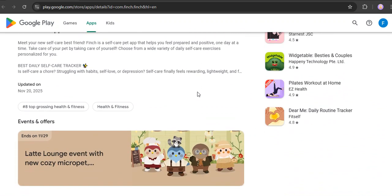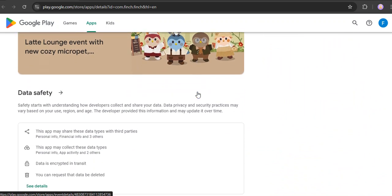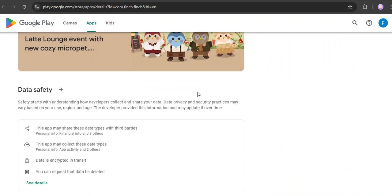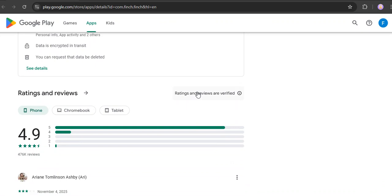Right. Let's get straight to the biggest issue here, the price. It's shocking. There's no other word for it. It all depends on what phone you have. So lay it out for us. What's the difference? Okay. If you're an Android user, Finch Plus will cost you $69.99 per year. Okay, so $70. But if you're on an iPhone, an iOS user, you pay $14.99 a year for the exact same app.